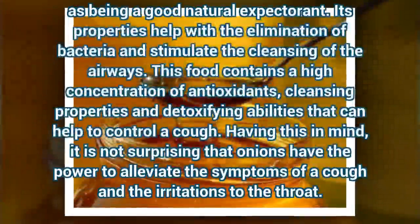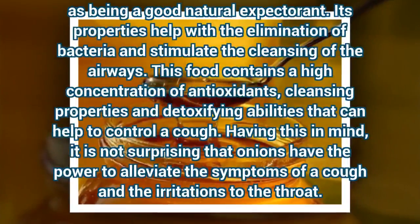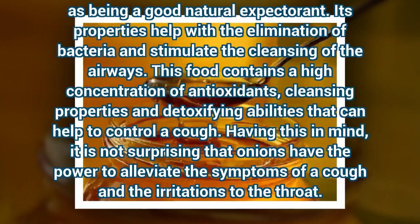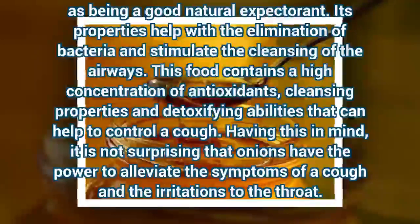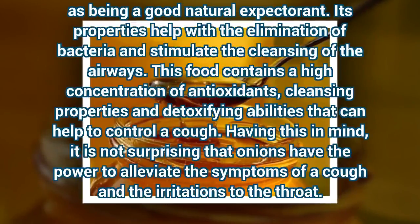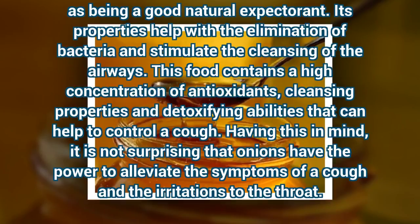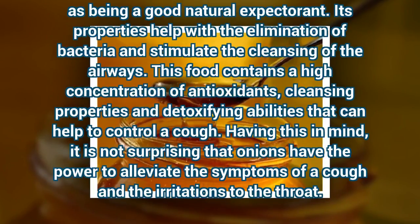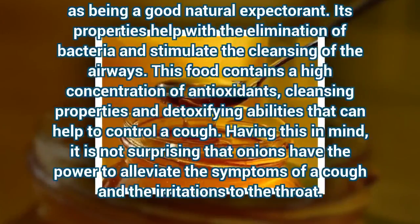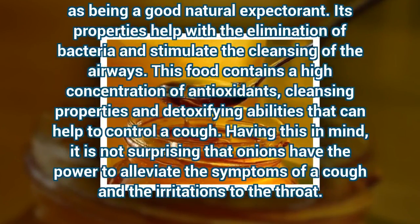Benefits of onions. Onions are known worldwide as being a good natural expectorant. Its properties help with the elimination of bacteria and stimulate the cleansing of the airways. This food contains a high concentration of antioxidants, cleansing properties and detoxifying abilities that can help to control a cough. Having this in mind, it is not surprising that onions have the power to alleviate the symptoms of a cough and the irritations to the throat.